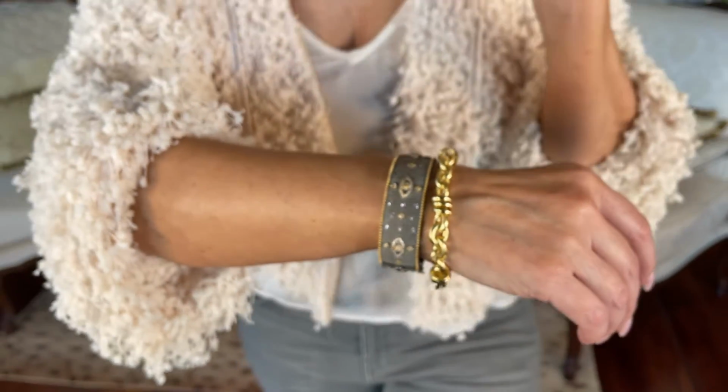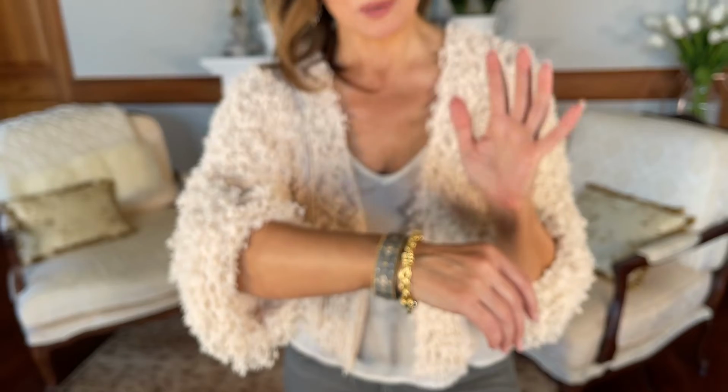I absolutely love this bracelet. Everything about it is perfection. Everything about it looks like you were walking down Madison Avenue, fell in love with something, and said, oh my gosh, I'm gonna sell the car and buy the bracelet. It is gorgeous. If you love really high-end jewelry, this is a piece you will treasure forever.